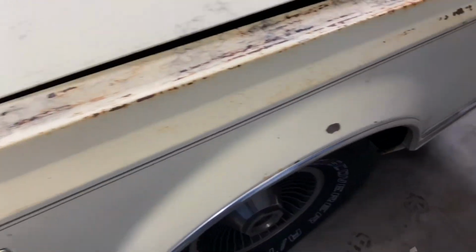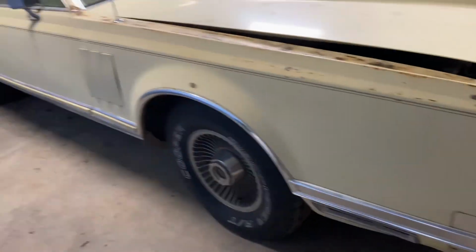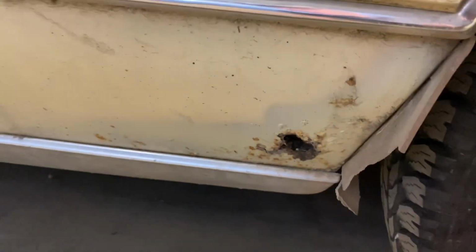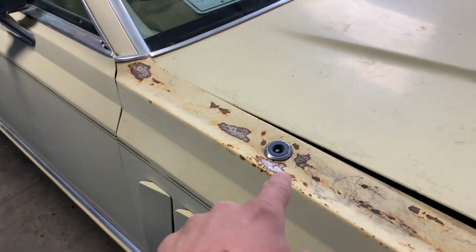Guys, the passenger side front fender is a little bit worse. There's some paint chipping going on here. So that's going to need to be addressed. But overall, the car is pretty solid. There's only one rust hole, and that is right here. So that should be pretty manageable. We're going to show you our antenna that works.